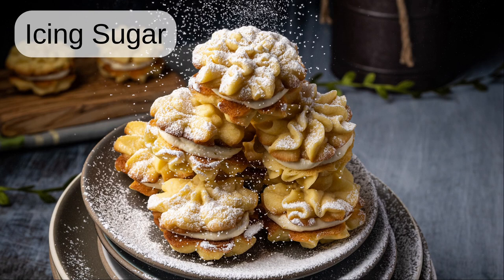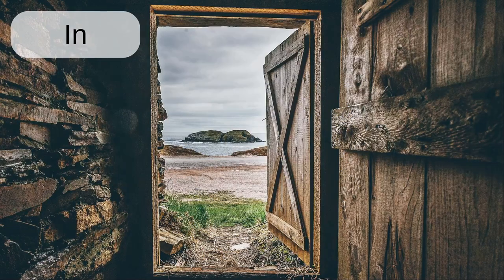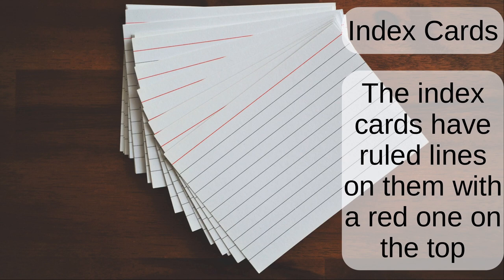Icing sugar. The fancy biscuits are being dusted with icing sugar. In. It was good to step in the cottage and get away from the bad weather. Index cards. The index cards have ruled lines on them with a red one on the top.